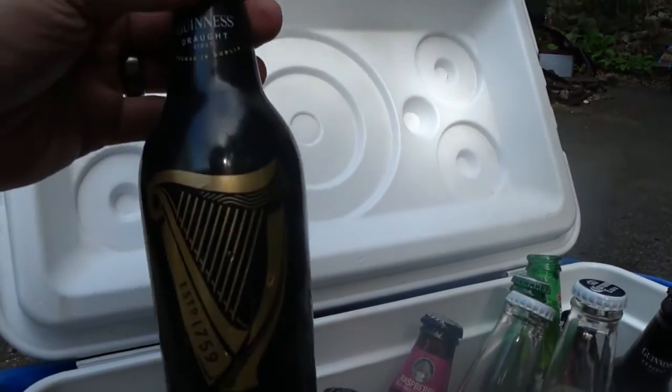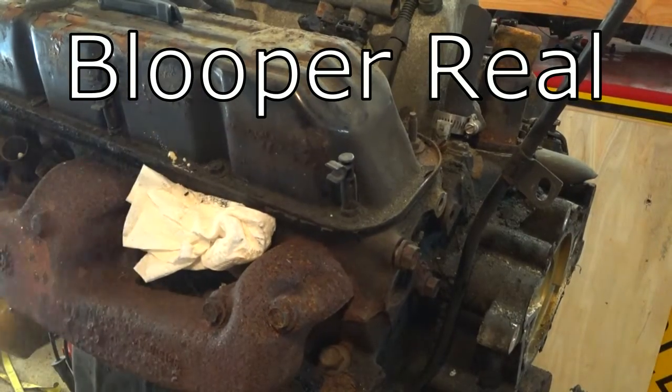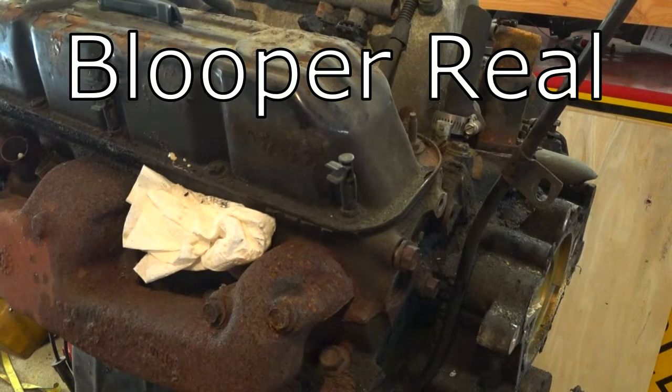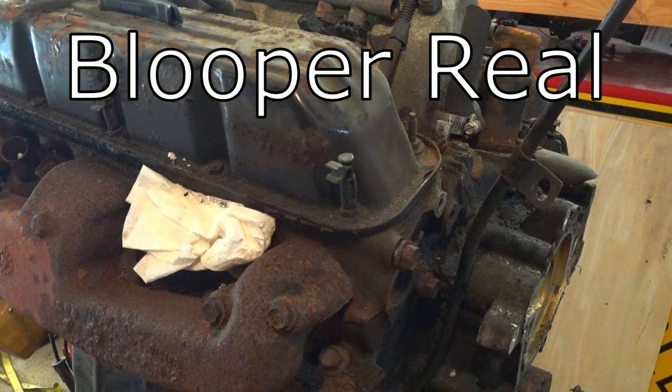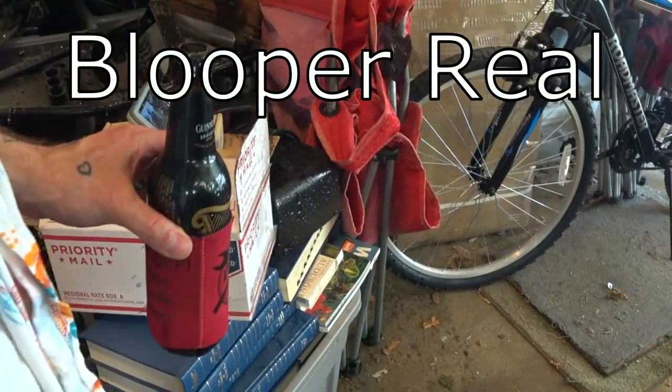Another tip, watch out with the nitro stouts. They take a little extra punch. That did not go as planned. There's beer everywhere.